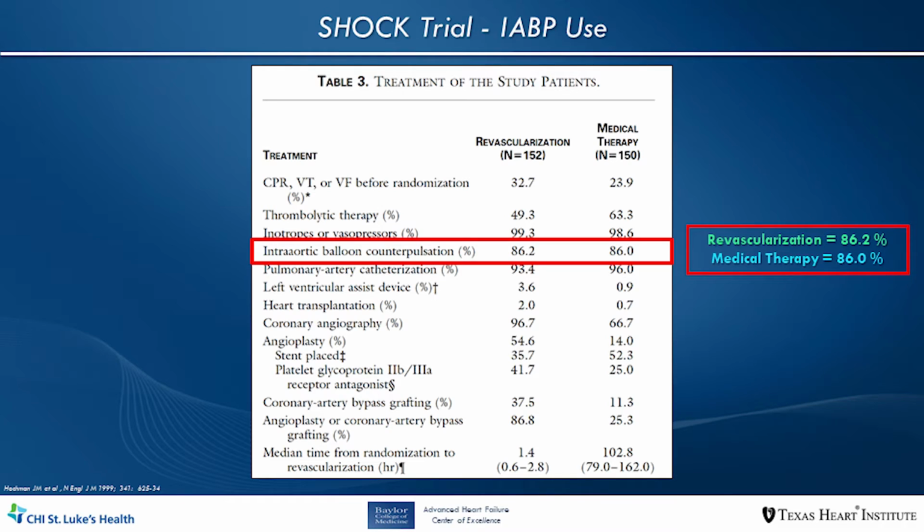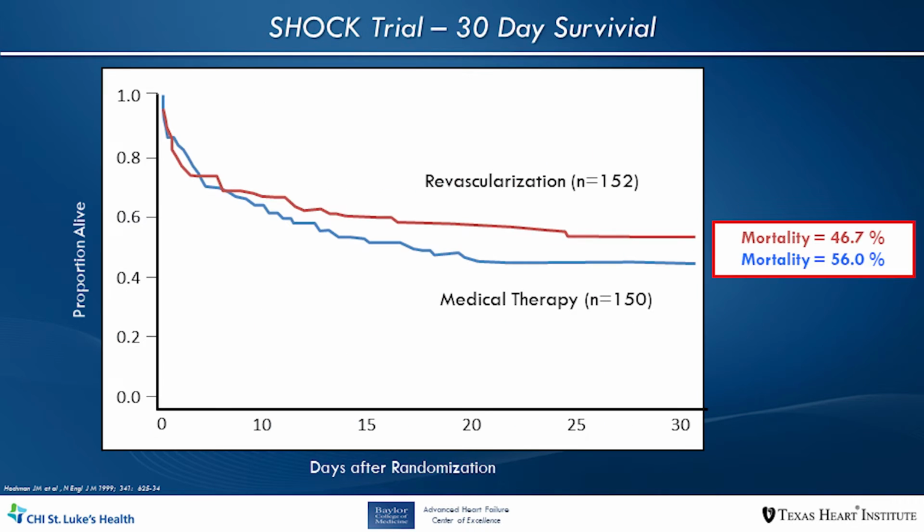I'd like to start with clinical data, the SHOCK trial. So as we all remember, the SHOCK trial was looking at patients with cardiogenic shock complicating an acute myocardial infarction. Patients were randomized to medical therapy versus revascularization. And what I want to point out is that 86% of patients in both arms, the revascularization arm and the medical therapy arm, had balloon pumps in place. How did those patients do? Not very well. We know that in the revascularization arm, 47% of the patients died. In the medical therapy arm, 56% of the patients died. So about half the patients died, despite the fact that 86% of them had balloon pumps in place.